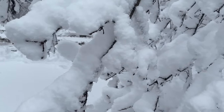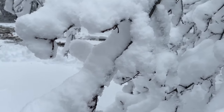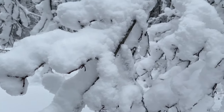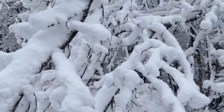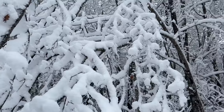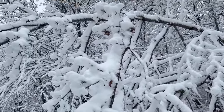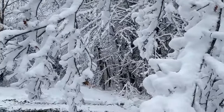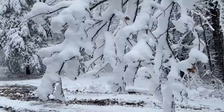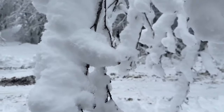Hit this tree with the tractor bucket to get it cleaned off. Look how thick that snow is on there. Isn't that crazy? It's just loaded and it's bent right over. So I'm gonna hit it with the bucket and see if I can get it to stand back up again. But that is some thick snow on there. So that's on the power lines. Isn't that crazy?